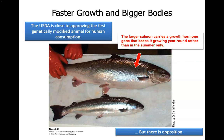So if these larger fish escape, you're going to have ecological problems where these fish are out-competing smaller natural populations. And so this is one of those sort of unintended consequences. You don't know what might actually happen if these fish get out into the wild, and you don't know necessarily the effects of that growth hormone on the population.